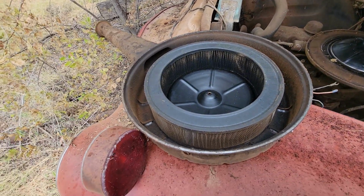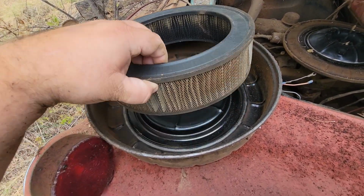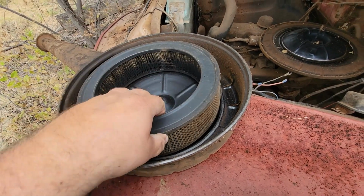It did have an air filter in it. It's stuck in here, or well, it came with the top. I guess it's not stuck.